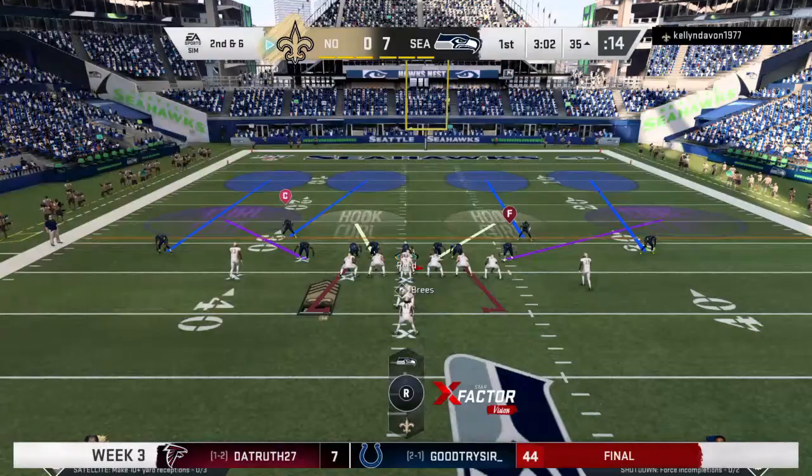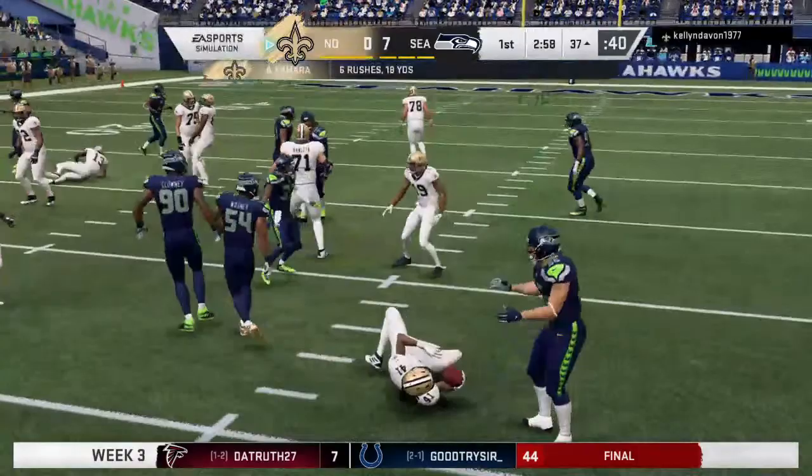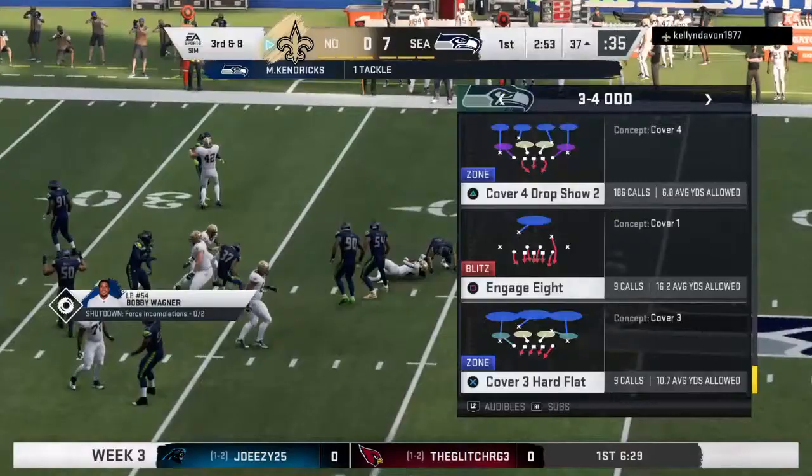Kamara trying to the right side, and that play going absolutely nowhere as he's belted before he could get out of the backfield. They'll wind up losing 3 yards here, and it'll be third down.